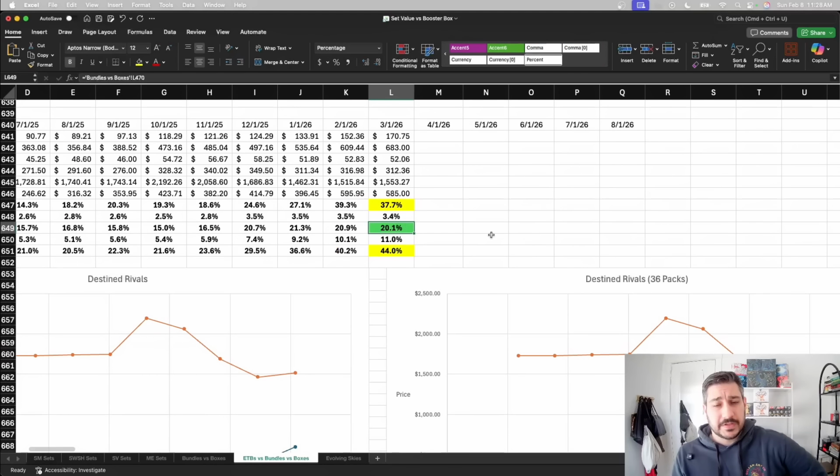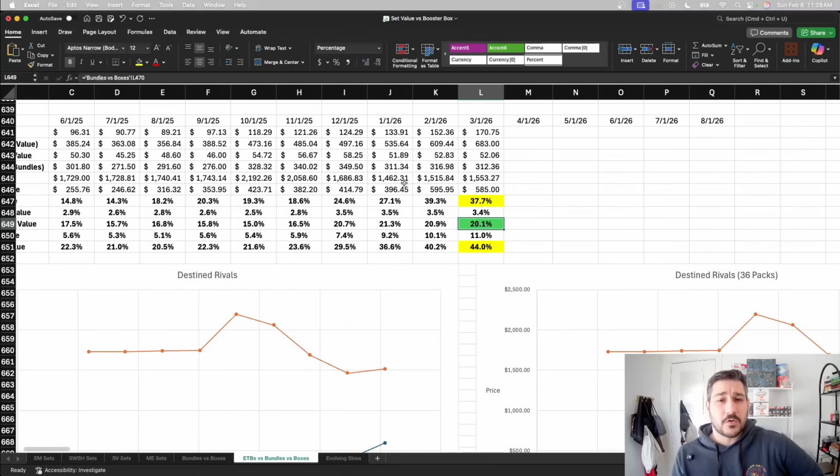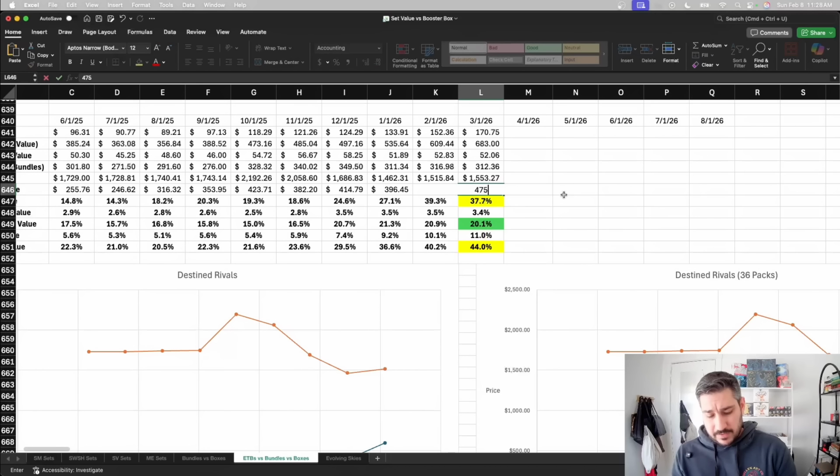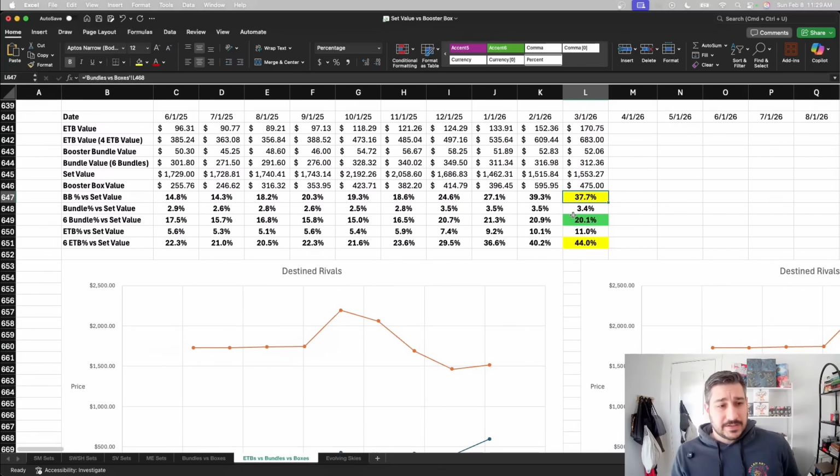The booster bundle, 6 of them right now compared to the booster box, is a 17.6% difference right now. That is stupid. It's insane. They're criminally undervalued right now, or the booster box is criminally overvalued. And even if the booster box is not as overvalued, excuse me, I was losing my train of thought there. Let's just say this is a $475 box. Look at that. It's still going to do pretty well.